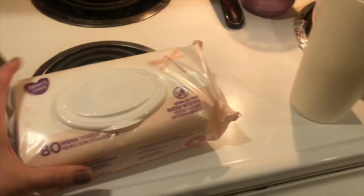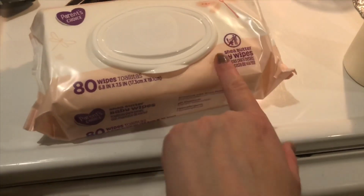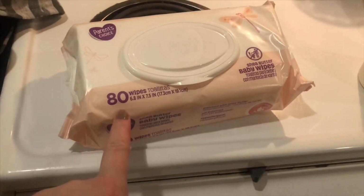I got some wipes. I can only get 1 pack, they said. So I got this one. I like the shea butter smell. It's like $1.48 for that.